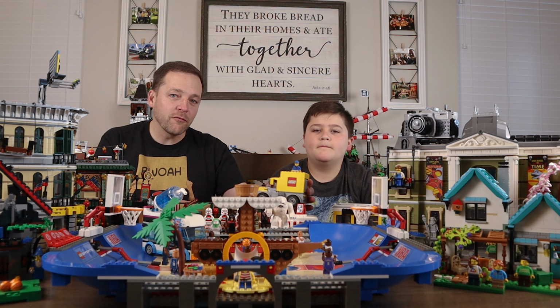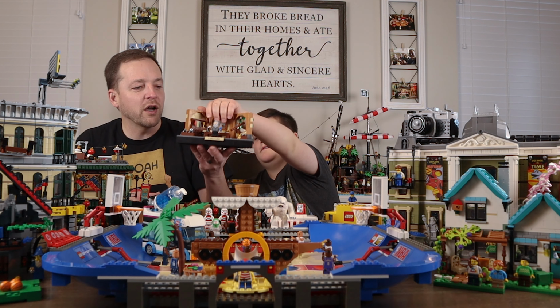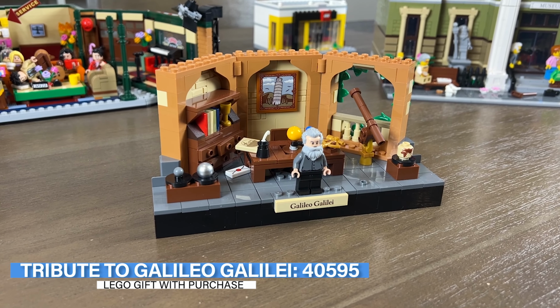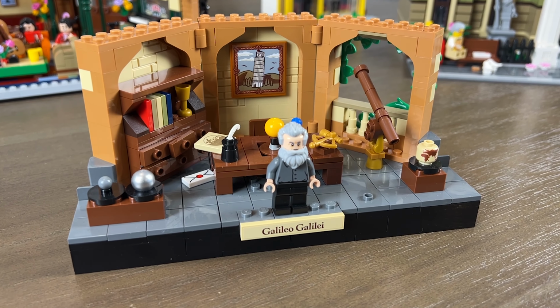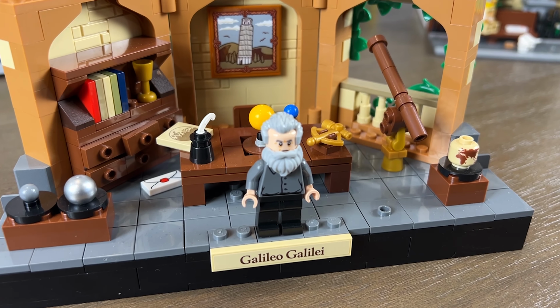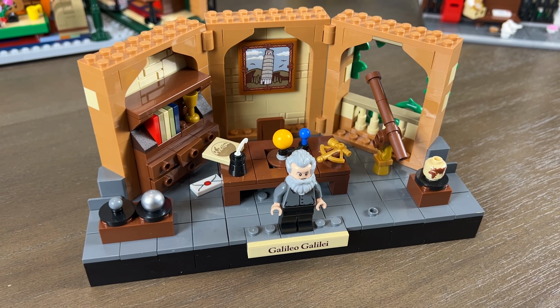When we got these two gift with purchases, there was a third one that you got as well, which was, of course, Galileo Galilei as well. Honestly, you and Micah know more about Galileo Galilei than I do. I just like saying Galileo Galilei. And maybe I should do a little research. The Leaning Tower of Pizza is behind him. Yeah! Leaning Tower of Pizza is behind him.